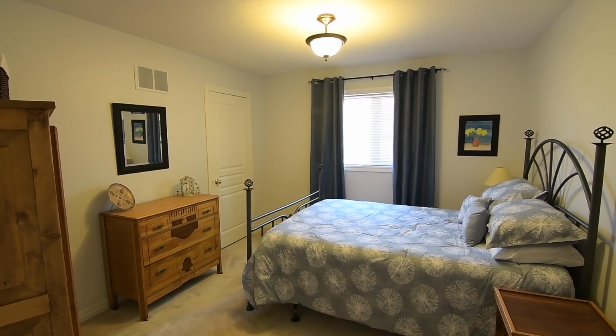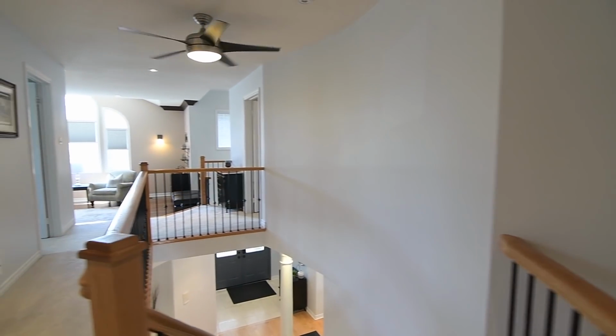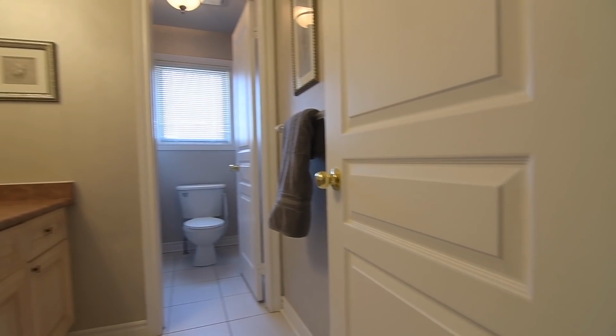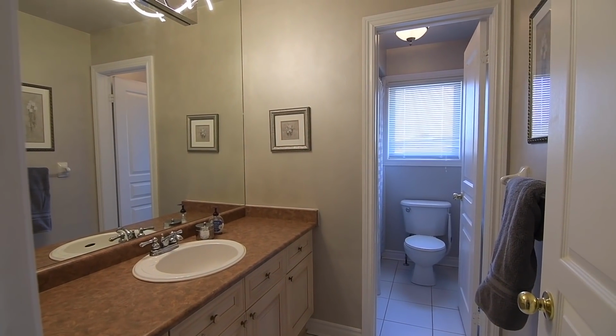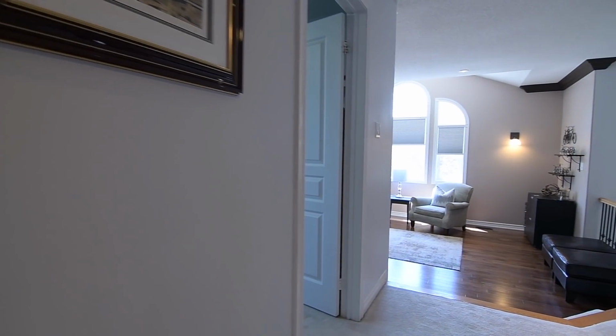The second, third, and fourth bedrooms are freshly painted, have ample closet storage, and good-sized windows for natural brightness, and all share the 4-piece common-use washroom, which features a wall-to-wall vanity with a modern light fixture, ceramic finishes, as well as a water closet with a bath and shower combo.